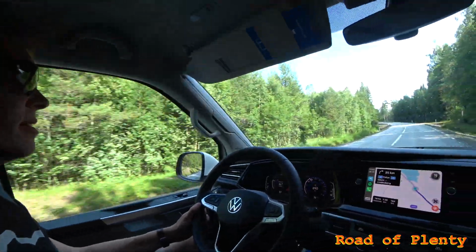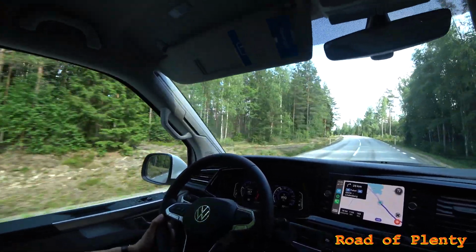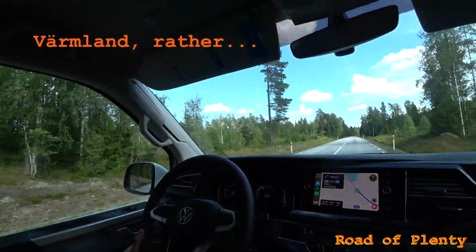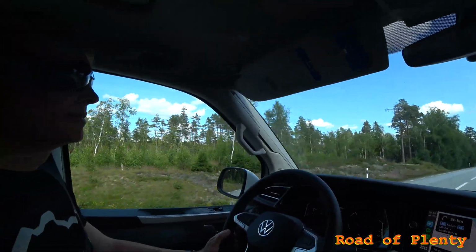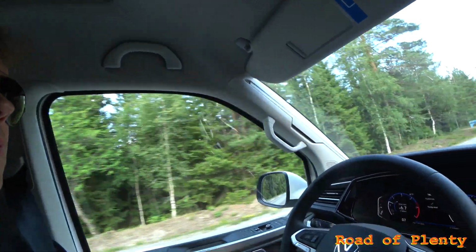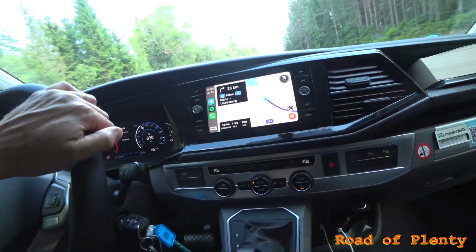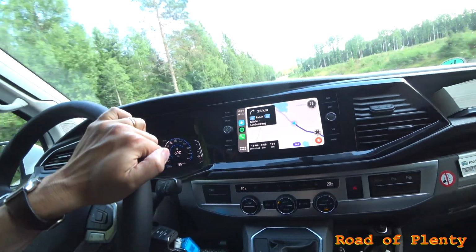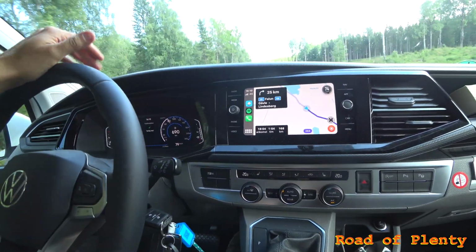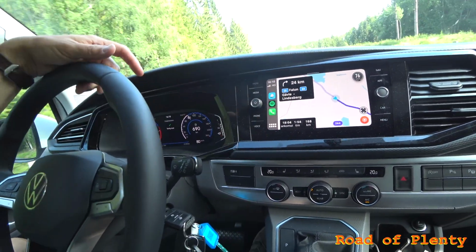Okay, so as we are driving here on a fairly empty road in Örebro län, I just want to give some impressions of the car from a driver's perspective. What I like is that the infotainment system is a touchscreen, which I don't have in my car. I know it's nothing fancy, but I don't have it in mine, and it makes it pretty difficult to navigate. This is much easier. You can easily search for new destinations and so on while you're moving.